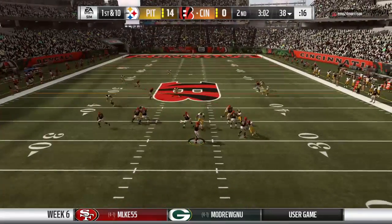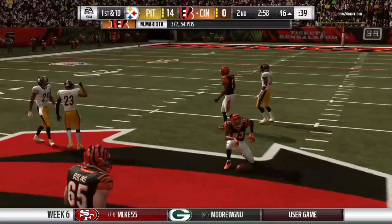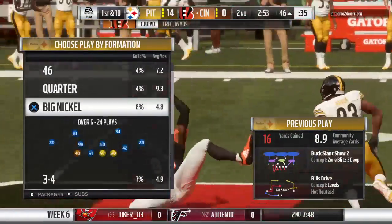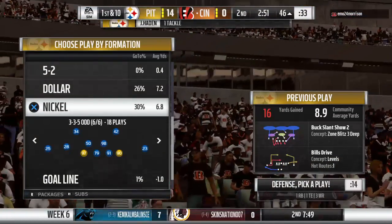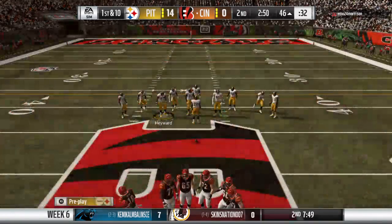On 1st and 10, here's Mariota. Room to run past midfield. Wide open receiver, complete. A Bengal first down on the 16-yard pickup there. I think it all came together there. In-breaking route, drove it with excellent pace. Money throw right there to move the sticks.